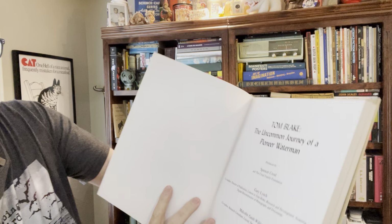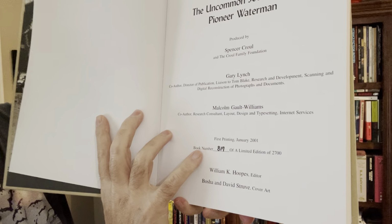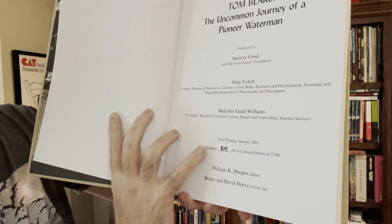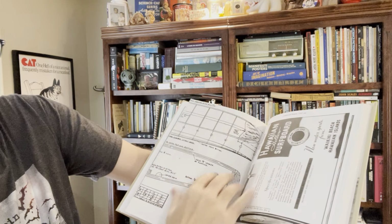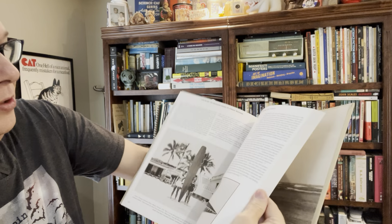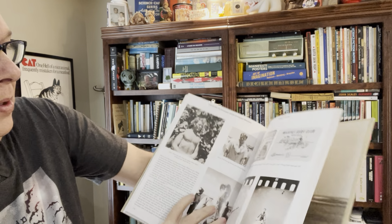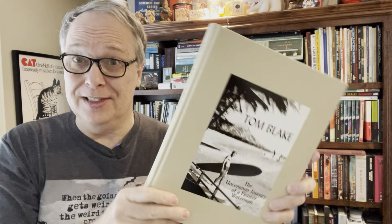This is the comps. You can see that this is a first printing, 2001, and it's numbered. There are only 2,700 of them. This is number 819. You have to be careful here. It has some fold out sections of surfboard designs, and it's just full of cool old photos. I think this is just a special book, right? I'm not into surfing, that sort of thing, but this is a special book.